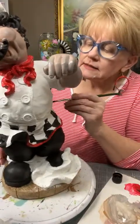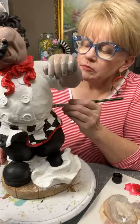Black and white. So this one up here would be black.